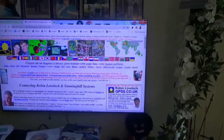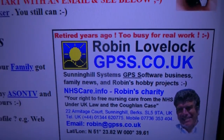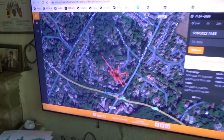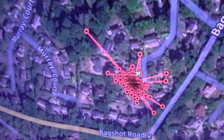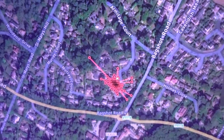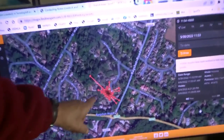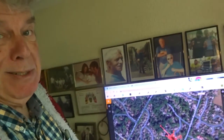And as it happens, the contact page, linked off the front page, has all the obvious things like my visiting card, but if you tap on that or the link, you can actually see where we are at 22 Armitage Court. And that scatter of positions is because the GPS position is drifting around all the time because it's not got a good signal, but pretty well tells anybody roughly where we are. And that's anybody who's interested.